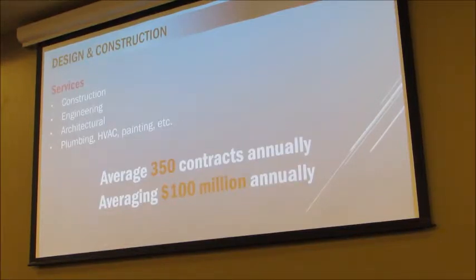Design and construction. We have some stats there: about 350 contracts annually, averaging $100 million annually. The design and construction division purchases construction, engineering, and architectural services. They also bid out painting, plumbing, HVAC, and other similar contracts. This group is also in charge of implementing the state capital improvement program. Current bids will be on Sigma, the vendor self-service system, and we'll be talking more about that coming up. It should be noted that Design and Construction has their own webpage in the DTMB section of Michigan.gov.